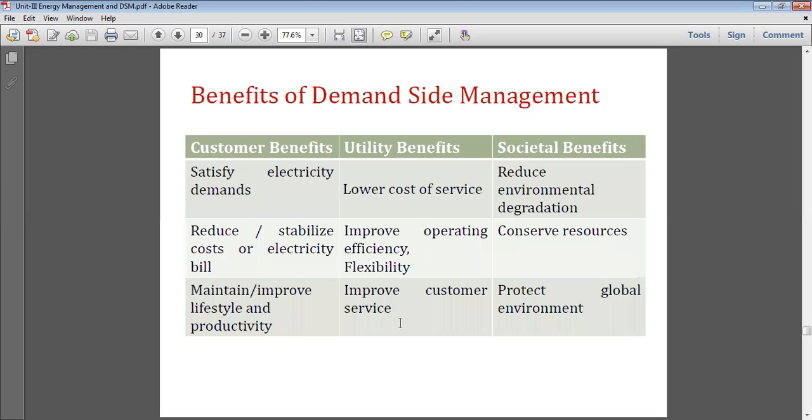Okay. Now what is the benefit of demand side management? This benefit is similar to the energy conservation benefits, so again we will recall that. We have customer benefits, utility benefits, and utility is nothing but the transmission company, distribution company and generation company. So it is completely a utility, and then the social benefit, society as a whole. The first benefit is to satisfy the electrical demand: because of energy conservation, energy management and demand side management, every type of consumer gets energy 24 hours.